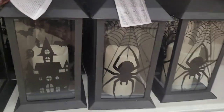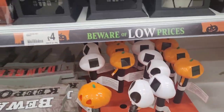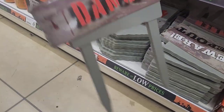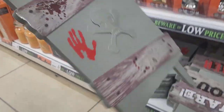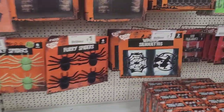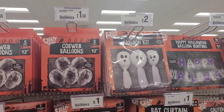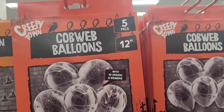Oh, these are great. I got one of these last year. These are great, these lanterns. They go up really nicely. Yeah. Little signs, stake signs for your garden. Little broken fence. I know. Is that one good? Do you like that one? Yeah. Good. We've got some spiders, witchy bits, candles, bunting. Oh, they're cobweb balloons. Blue. They're good.